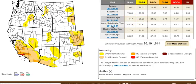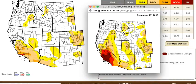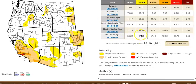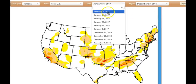Okay, let's look at the start of the calendar year. Calendar year starts in December. And we still have the northern part. Okay, not quite as much of Southern California in an exceptional drought, but still a large part. Now, let's go back to some other historical data and see what that's going to look like. Okay, so I have the national map here, and I'm going to be making comparisons. I'm actually going to put this to February 7th.